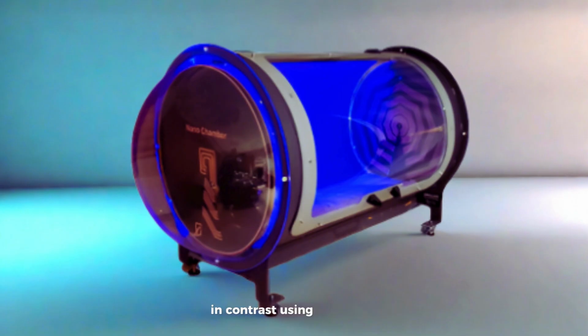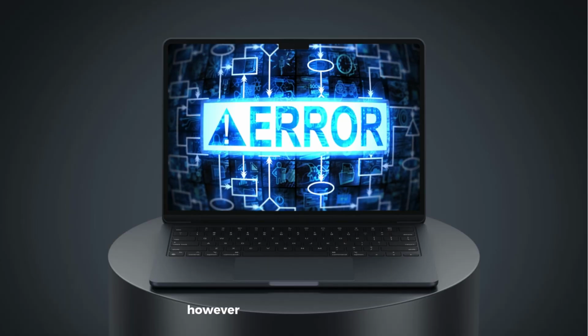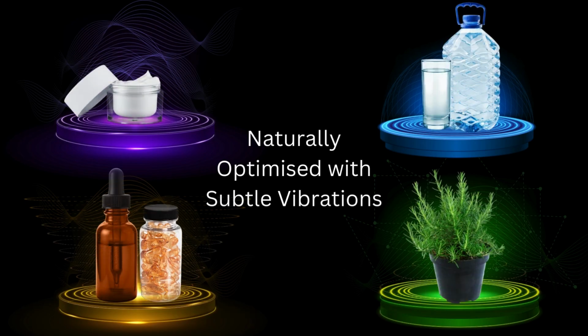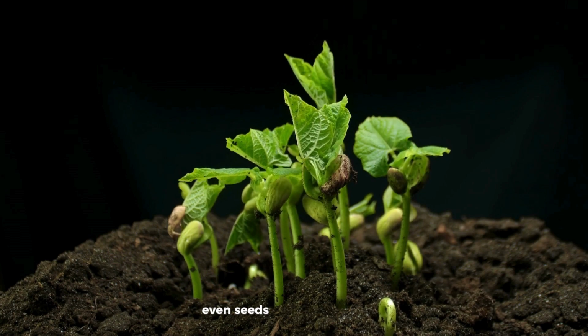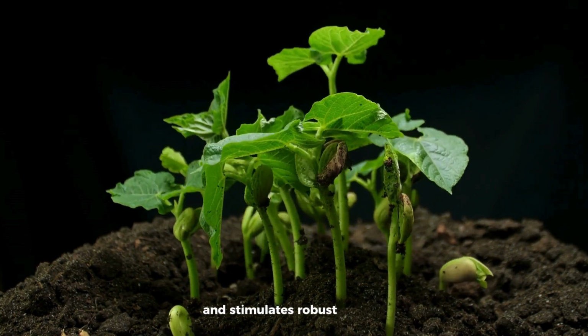In contrast, using the ELFET Resonance Chamber is another method of storing data on man-made materials, such as metal or plastic. However, it is not read by machines. This data is biomimetic. Instead, living organisms or biological materials resonate with the embedded information on these materials sympathetically. These man-made materials can be stainless steel water tank inserts, nutrient tank inserts, seedling trays, plant stakes, and more. Even seeds can store this data, which optimizes the seed's germination rate and stimulates robust growth.